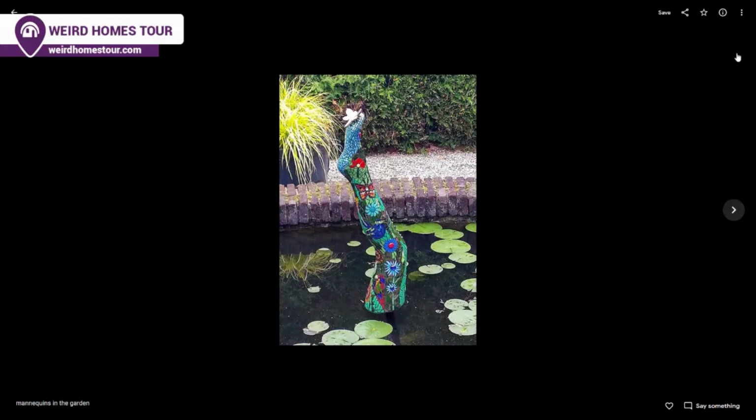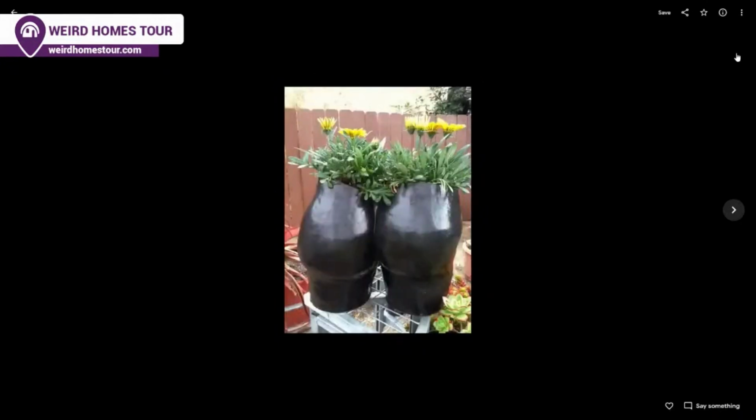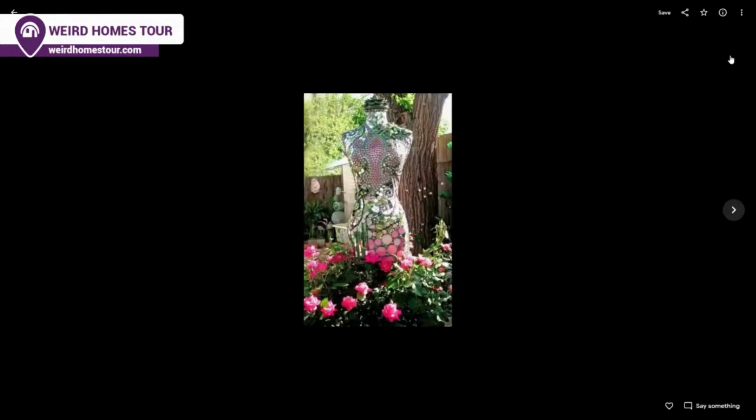Mosaic is another popular material that people like to use on a mannequin leg. A little bit of work, like I said, but we try to say there's something for every skill level. If you don't have the skill to do a whole mosaic, people will sometimes just paint it. Let's keep going. Mannequin butts. Sometimes it's just a matter of something whimsical and something to laugh at, not necessarily something that's high art.